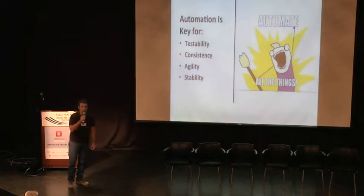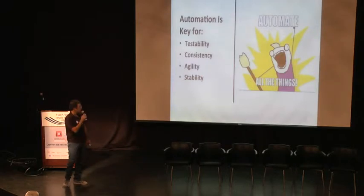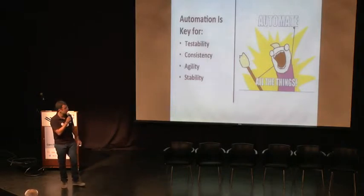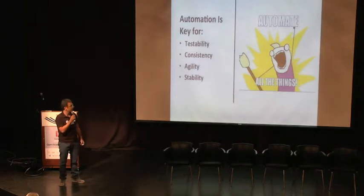Stability, maybe the most important factor. When you have all the changes recorded in a source control mechanism, and it's not just some sysadmin logging in and making changes, it's very easy to track things down. If something breaks, roll back to a previous version.